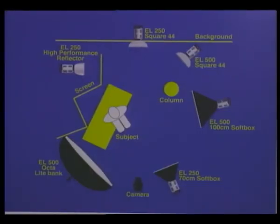Let's remember, we could do it just as easily with three lights. The Octabox, the soft light, and the hair light. A simple reflector. It doesn't have to be hard. It's really quite simple.